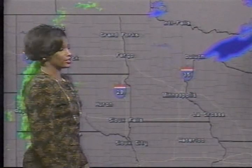Closer inspection, the center is now about 25 miles north-northwest of Raleigh, so you can see the center is right about here, and it is mainly north of the center that we have the heaviest rains this morning.